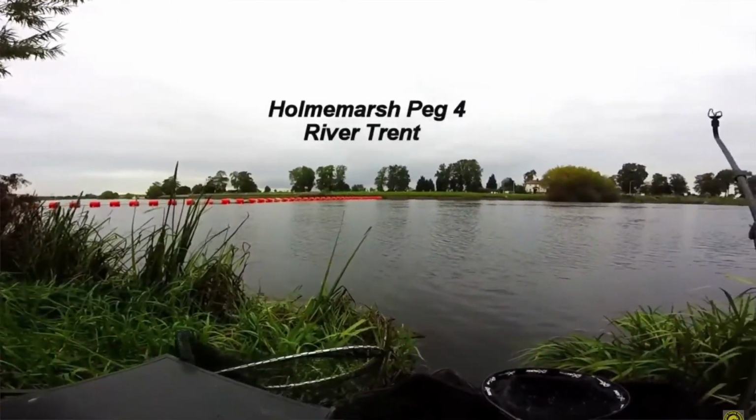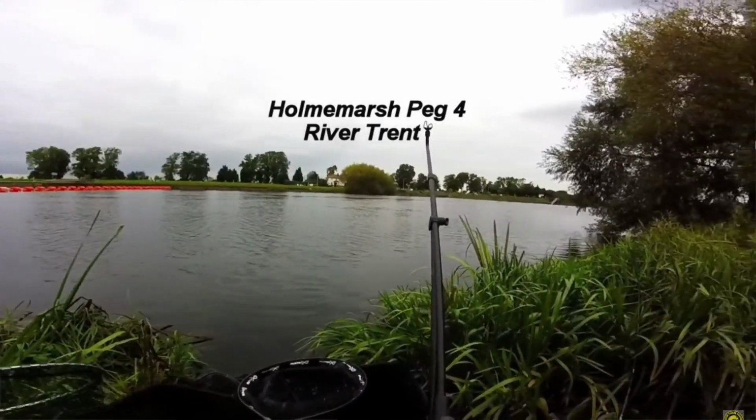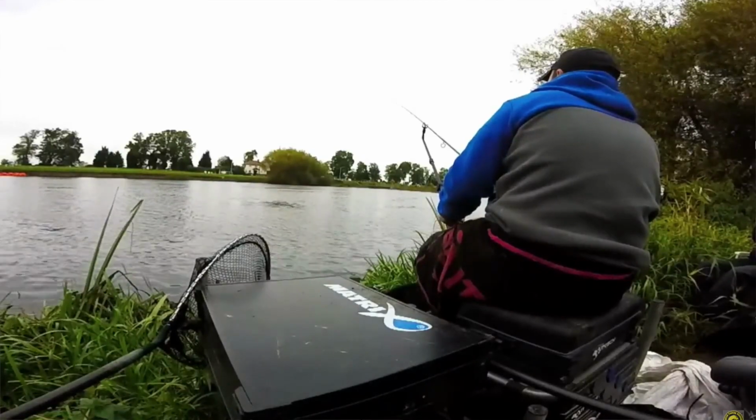So when I went to this match, having seen what I'd seen from Rob a month or 2 months before, I was really raring to go. And when I drew peg four, I was a little bit, not disappointed, but everybody told me that it wasn't the best peg in that section. This was a league match, and you rotate through the different sections, so everybody in that league would get an opportunity to go to these hot pegs. I was told it was the third best peg in the section.